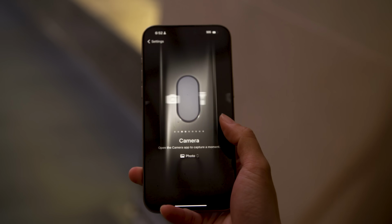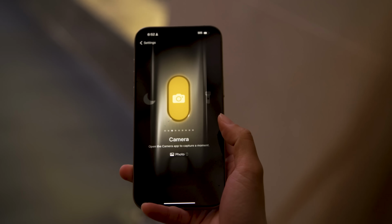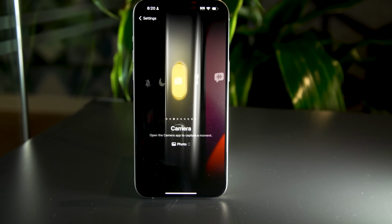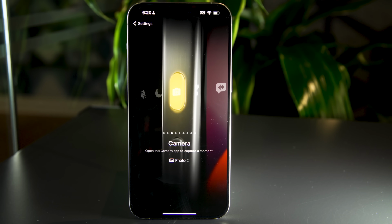The ability to set this to launch the camera quickly is nice. It's a lot easier, I will say, than having to long press on the camera icon on the lock screen or swipe in, but it is also a little bit tricky, especially on a phone as large as the Pro Max, to reach for the top left with one hand. I think I almost dropped the phone a couple of times trying to do this.